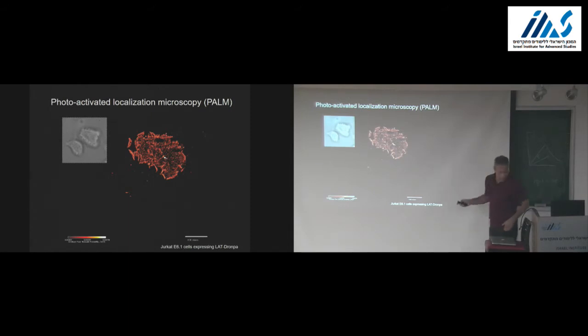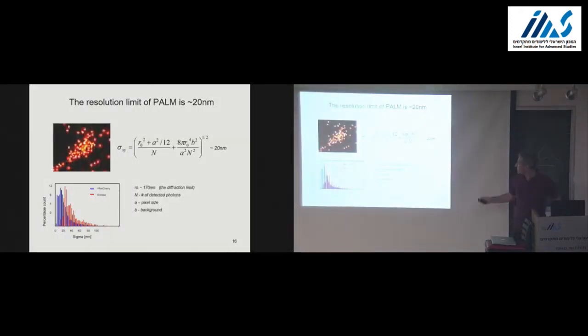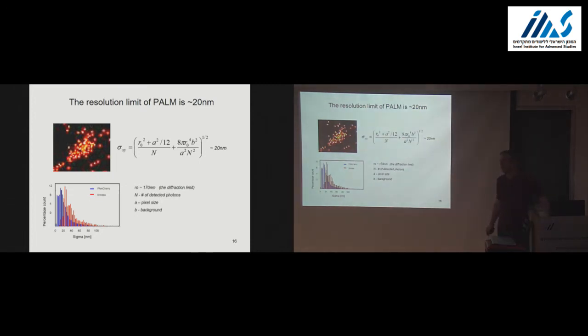And now you have seen this already. You see the clusters of the different molecules. Only now you can zoom onto any of these clusters and you can start counting molecules. Okay. The resolution that we get is about 20 nanometers, about 10 times better than the diffraction limit of light. And this is the localization error that peaks at around 10 or 20 nanometers.